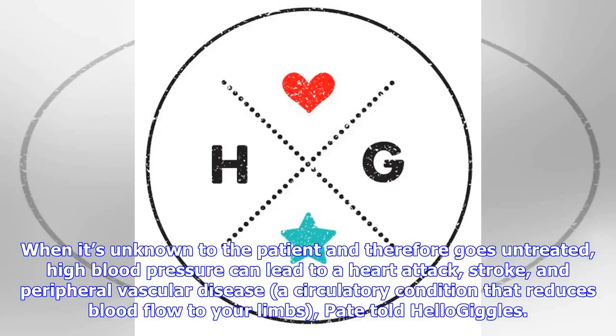When it's unknown to the patient and therefore goes untreated, high blood pressure can lead to a heart attack, stroke, and peripheral vascular disease, a circulatory condition that reduces blood flow to your limbs, Pate told Hello Giggles.